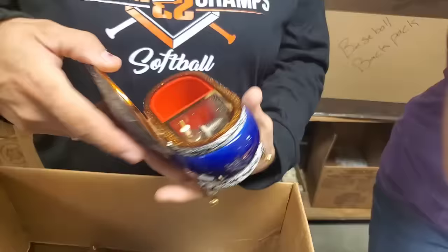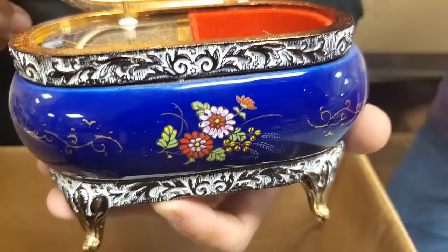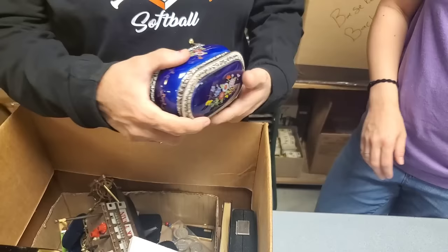Oh, this is what was making music earlier. Aww. It's really pretty. It's a beautiful blue box. There it is. That is really pretty. You wind it up on the bottom.